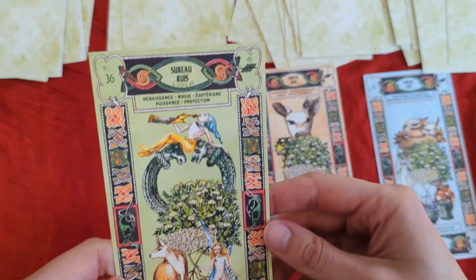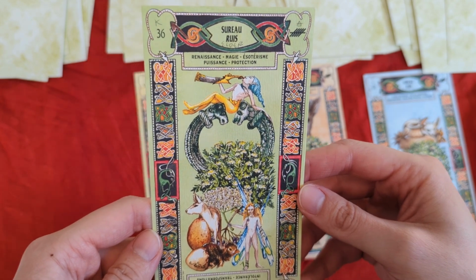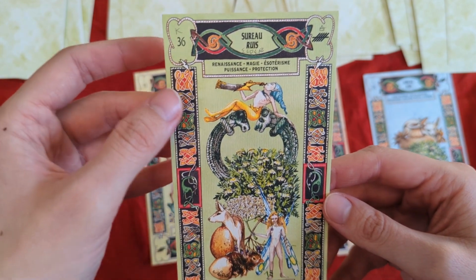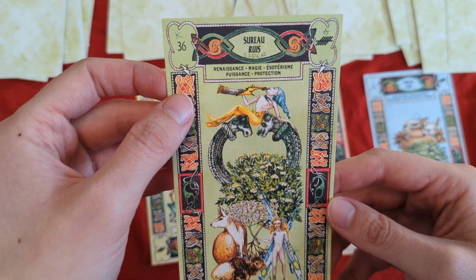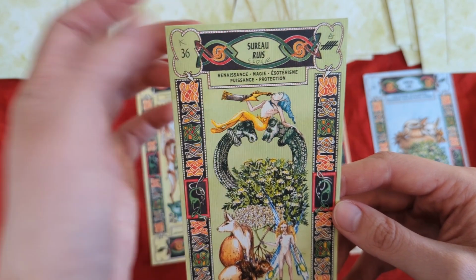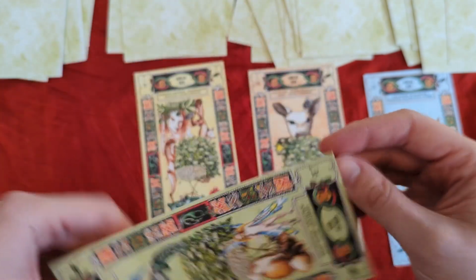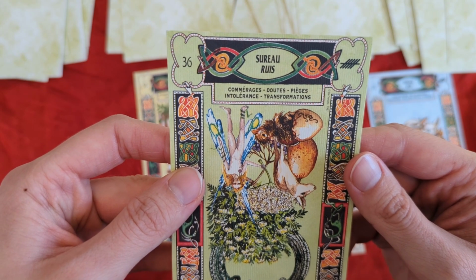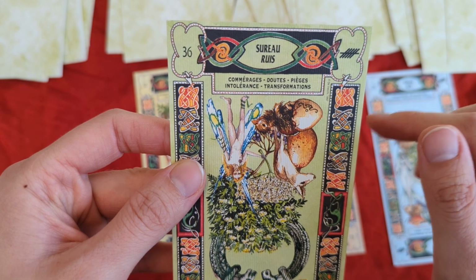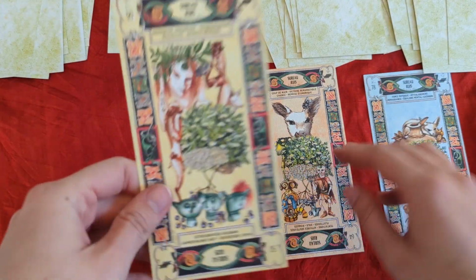And then lastly we have the kings, which are represented by elder. So for our king of swords here, we have Renaissance, mage, esotericism. I'm not sure what that word is. Protection. And then on the bottom we have intolerance and transformations, the two words I can kind of make out, but that gives you a sense of what the keywords are like.